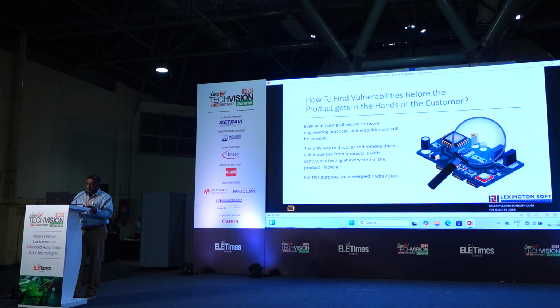So how do you find these vulnerabilities before the product gets into the hands of the customer? We see that even if you use all secure software engineering practices, vulnerabilities will still be present. And the only way to discover and remove these vulnerabilities from the product is to be able to do continuous testing at every step of the product life cycle.